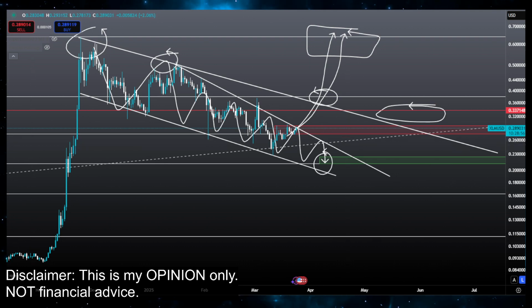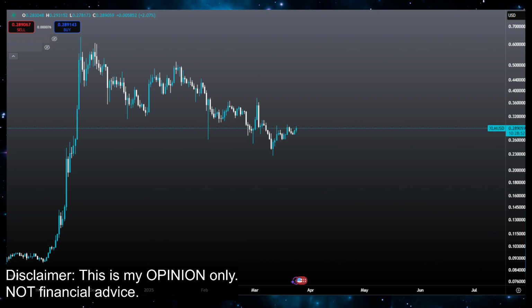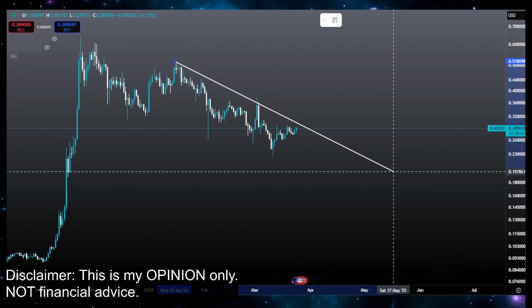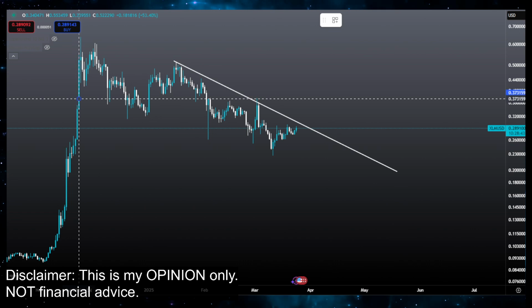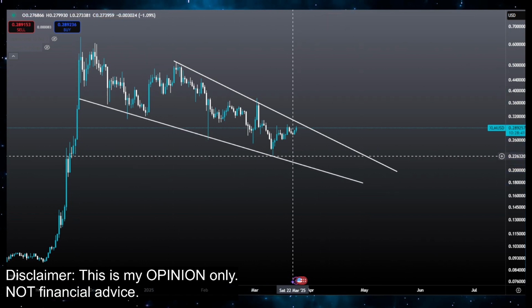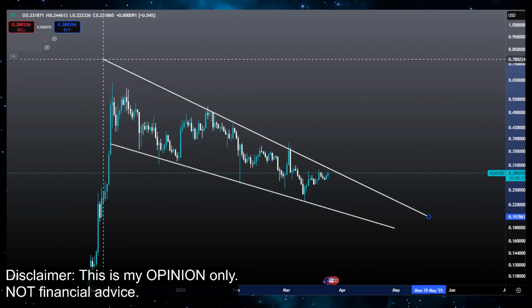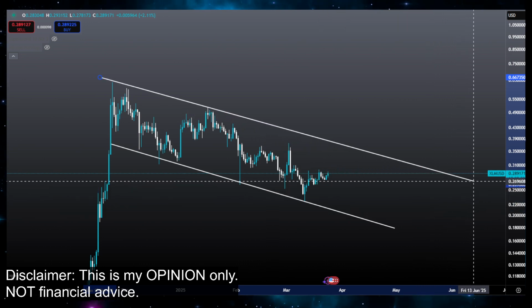Taking a look at XLM from the previous video, we can see that XLM is actually approaching the major downtrend, which would suggest that if XLM is going to have a chance at being bullish, you have to break this falling wedge, as one would argue that this is actually a falling wedge. One could also make the case that the wedge is actually much larger.